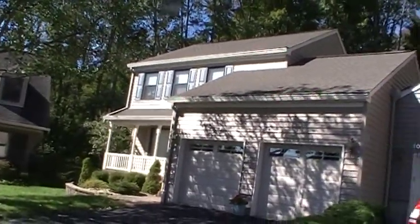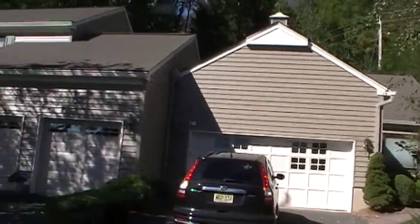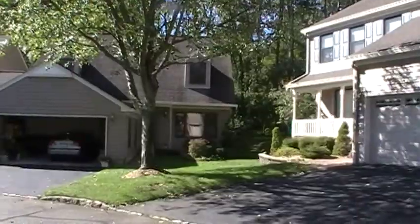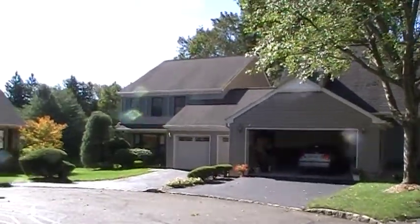That's the house next door, and this is the actual one, which is a ranch. So ranch, it's more of a duplex really, but you've got a ranch, which is the one that's for sale, and a two-story home next door. And if I just span round, you'll actually see that you're at the end of the cul-de-sac location here. And it's a nice little development.